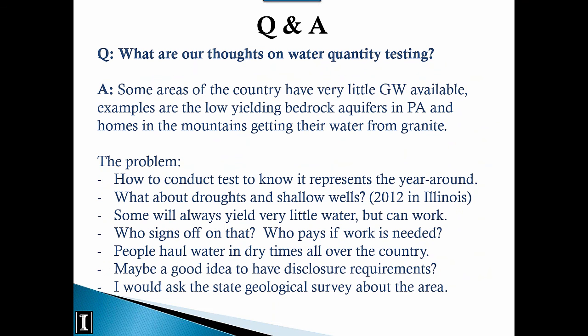So what are your thoughts on water quantity testing? There's certainly areas in the country where there's not much groundwater available, or it's really low yielding. One example I use sometimes: a guy contacted us who lives on the western slope of the Rockies. His well only pumps about half a gallon a minute. So he's developed a system where he's got a 3,000-gallon cistern, and he has a really low volume pump that pumps continually into that cistern, and then he pumps from the cistern into his house to get his pressure and have enough water. Otherwise he can't wait for the pump to kick on in the well. His well just won't produce that much.